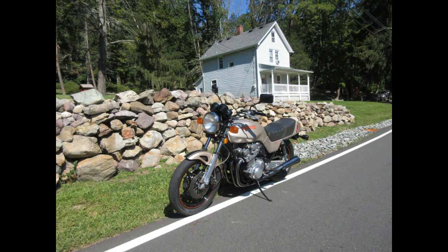One of the nice features of this bike is it does get relatively good mileage. It's usually in the low to mid 40s, 40 miles per gallon. Unlike, we won't mention the RD, the king of stopping at gas stations. This bike gets good mileage.